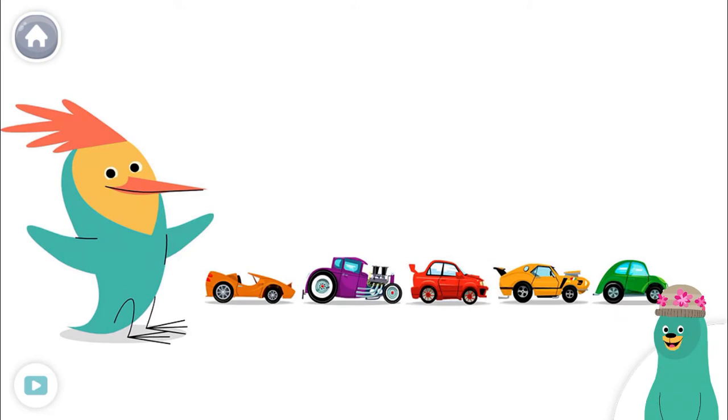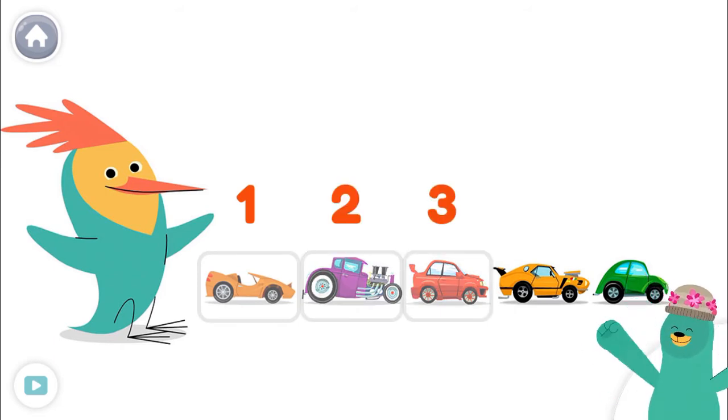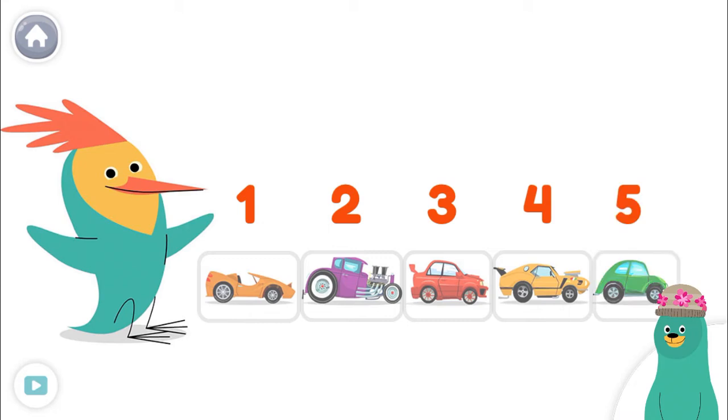Let's count all of Peck's race cars. Tap them. 1, 2, 3, 4, 5. Good job! Let's continue counting.